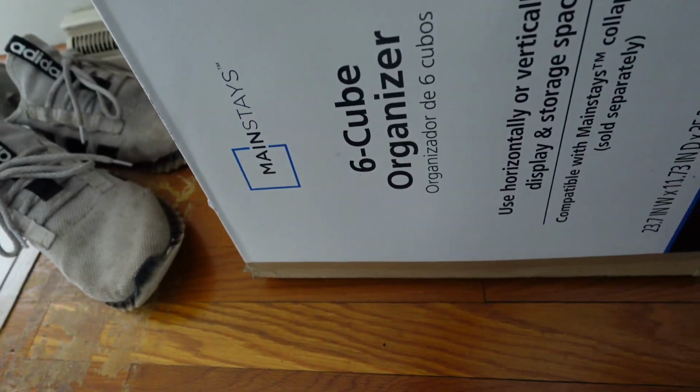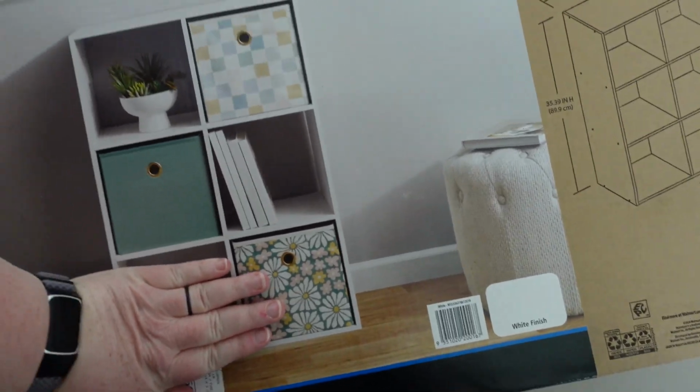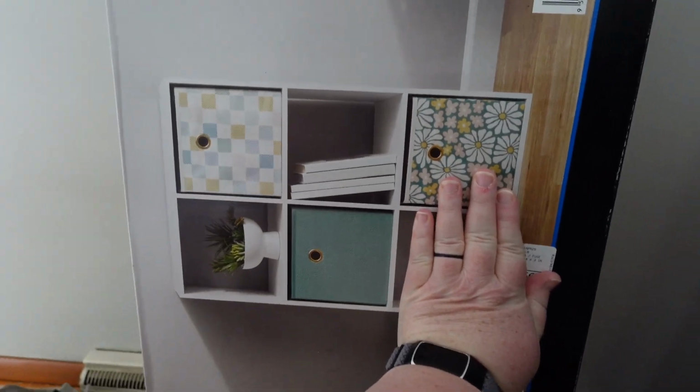I gotta cover my address, but the 6 cube organizer from Walmart for his room.